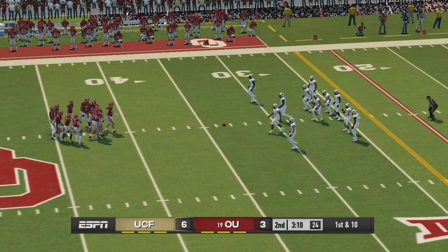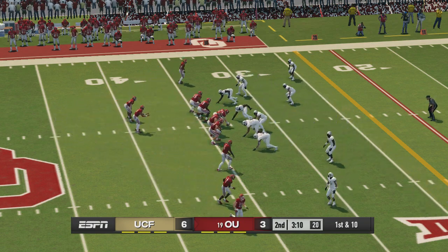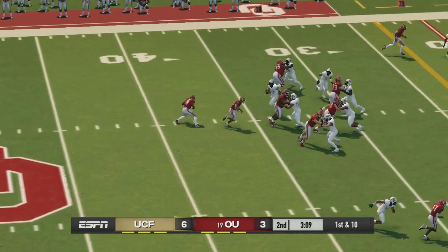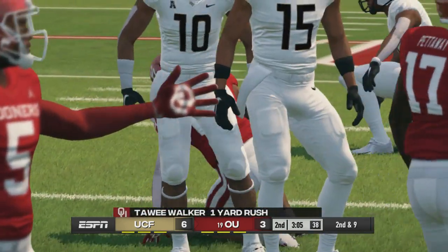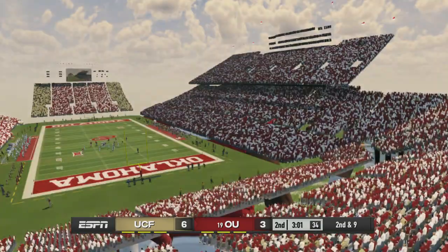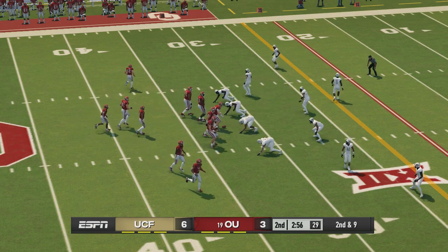Momentum swings have been fairly even. And with so little separation, this game can be drastically changed on just one or two plays. He gets out to about the 32-yard line. That's good for a gain of 2 yards. That brings up second and 9. From the 32-yard line, second down.